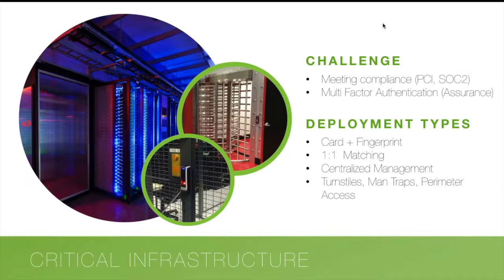We also see a lot of deployments requiring multi-factor, as I mentioned. So with data centers, they need to actually be able to prove who people are and also prove that they own a piece of identification, like a card. And then the odd time we will get into 3-factor with PINs as well. We have a really great case study online. If you check our website, Switch has deployed hundreds of these across their Vegas locations, and they've done so very successfully.